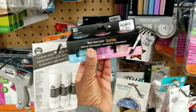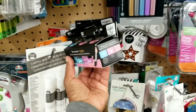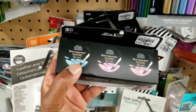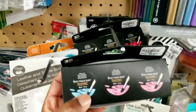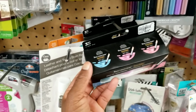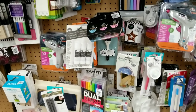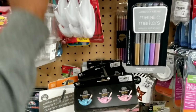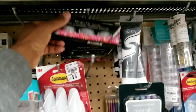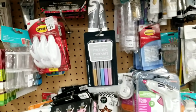We saw these last week too, and I think you see two color packs here, this color pack, and it's $10, and then that color pack, that's glitter ink, and here's another color pack. I've never used that before.